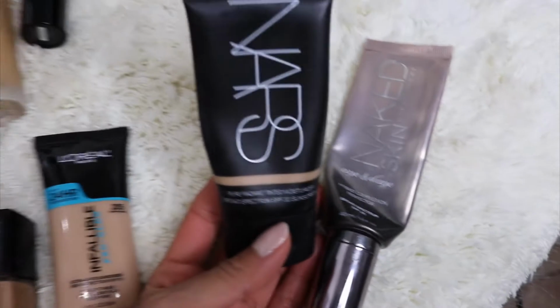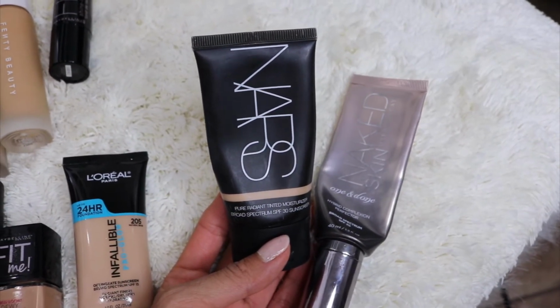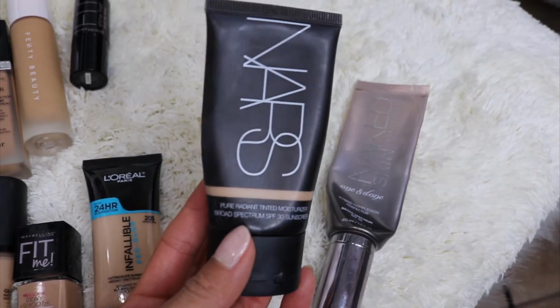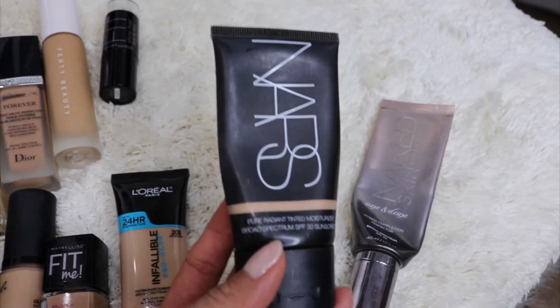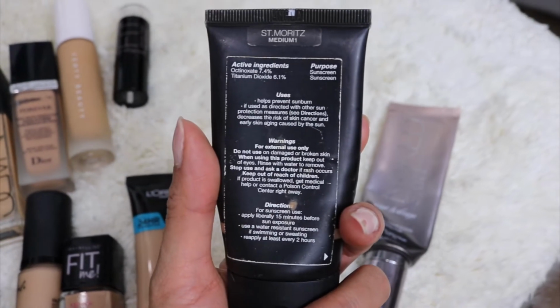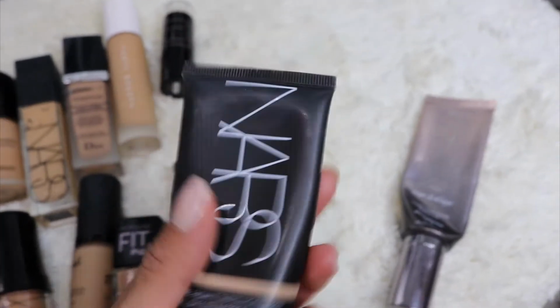The last two. Okay, this is a NARS Tinted Moisturizer. I have to say I really like this one for those days that I don't want to wear any heavy foundation. This is great, but I forgot I had this. Anyways, I'm pretty sure this is pretty old, so I'm getting rid of it.